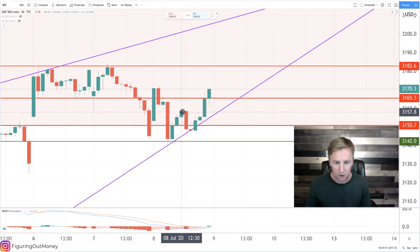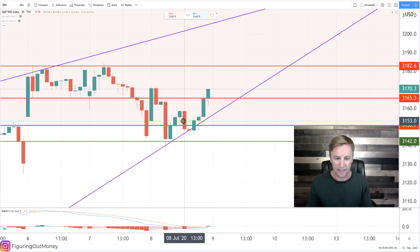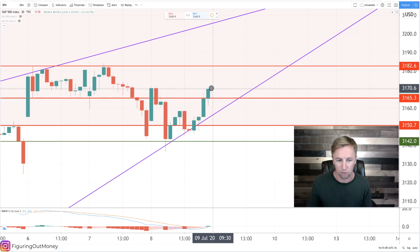So it broke out, then it came back to backtest it. And then it was just all over the place, to be quite honest. It opened back up here, and then it closed down here. It was very confusing price, and that's what I mean by it was a very volatile day. But ultimately, in the last 2 hours of trading, the price really started to rocket higher.